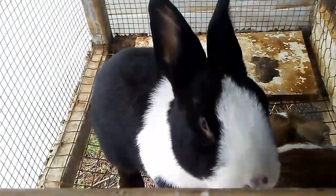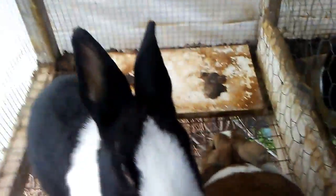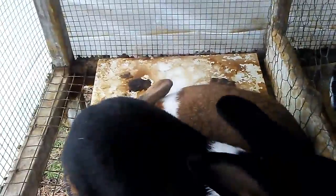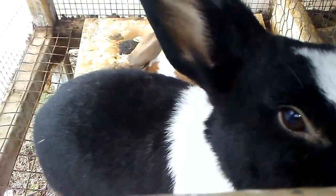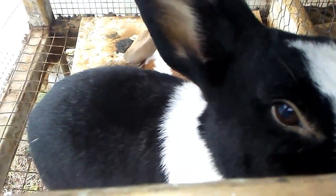This black and white one is the buck. And I have a, if I could get it to move. And I'm sorry, I'm doing this trying to get it inside the cage because I got everything wrapped up, so I really can't do it through the wire. I have a pair of Dutch rabbits, a brown and white and a black and white. The brown and white is a doe. She's very aggressive and mean.